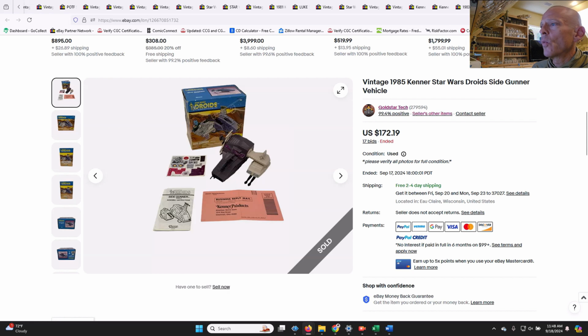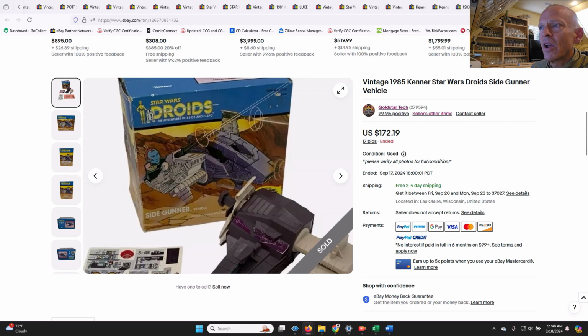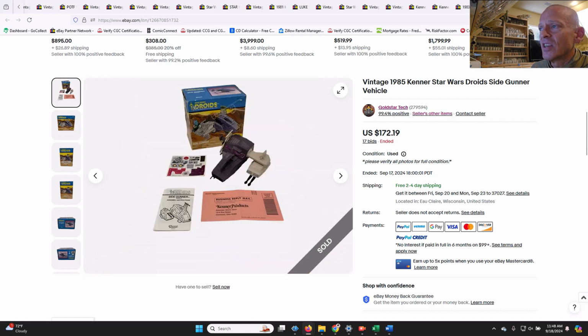And then finally, here was a Droids Side Gunner, unused contents, unused sticker sheet with all the paperwork inside. The box was a little tatty, and that's what held the price back, obviously, just given the condition of the box. $172.19 on that one. I would expect with a very clean box for this to go $250 to $300. I think if you're patient, you can probably pick up one mint and sealed in a very clean box for $350 to $400, somewhere in that ballpark for the Droids Side Gunner.